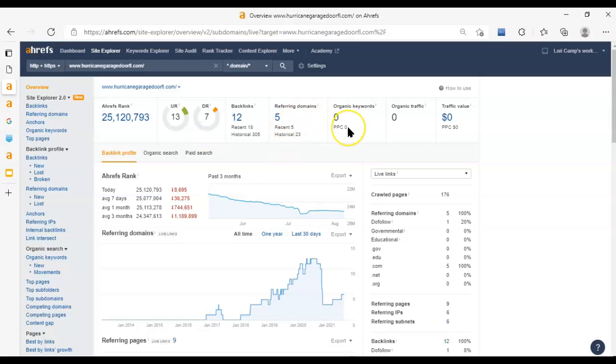And then over here, we have organic keywords and organic traffic. What this tells me is there's nothing that a person could type into Google looking for your services that you would actually show up for, and therefore you're not getting any traffic.